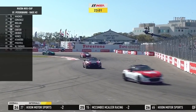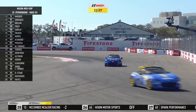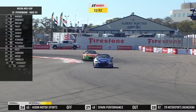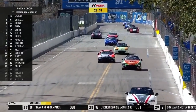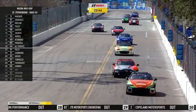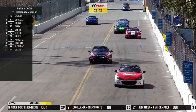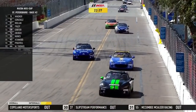And we know what a fired up Jared Thomas can do. Had a great car yesterday, was the class of the field. So behind the Mazda MX-5 safety car, round 4 of the Unofficial Mazda MX-5 Cup on the streets of St. Petersburg this weekend. Here's how they stand with 22.5 minutes to go, so exactly halfway through this second race of the weekend for our drivers and teams.